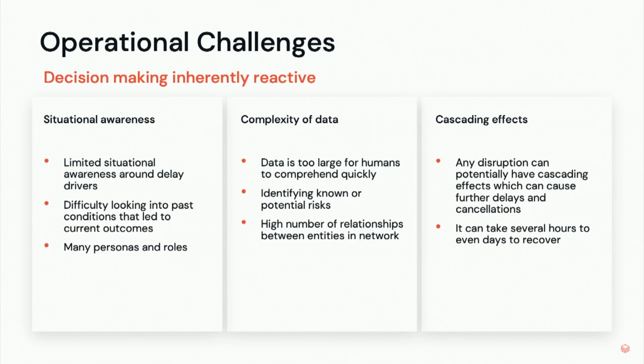Their decision making is really around situational awareness of weather and ATC conditions. So that's a limitation. How do we provide that situational awareness to all of the different personas in the operating center? And how do we enable them to learn from the past? What were the similar conditions and outcomes from previous years? Ultimately, that's a lot of complex data that's changing very quickly. You can think of where an aircraft is, where a crew is, constantly changing, and weather forecasts as well. So how do we enable individual users to understand that data and identify potential risks?